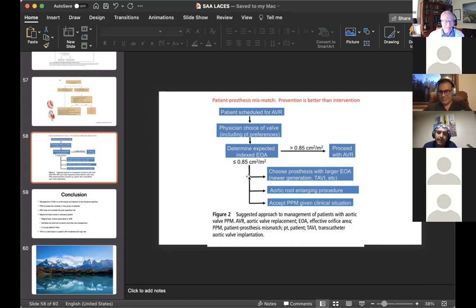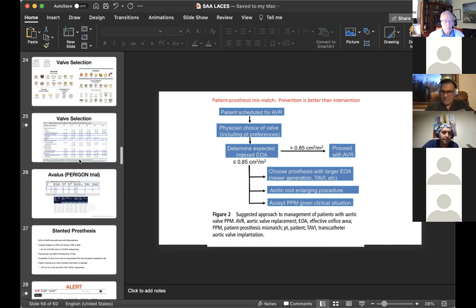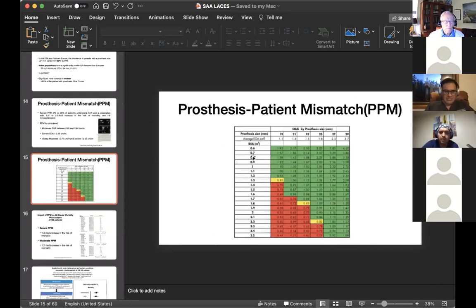Yeah, but I think first you have to consider your echocardiography before your surgery, the annulus, the body surface area, and then there is this one. This is from the Quebec group, I think. Dumesnil. Yeah. Okay. I think this is the table that we should have on the door of our OR.